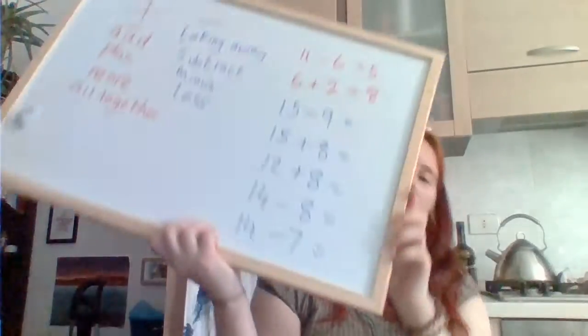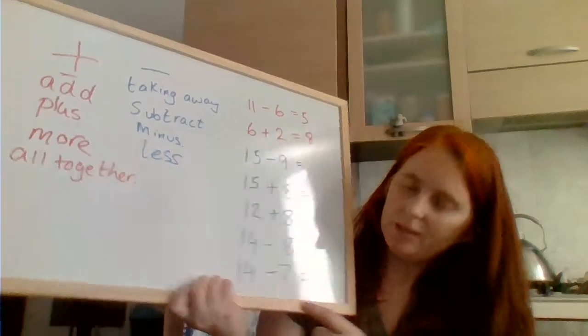Write down the biggest number first. So what's the biggest number? The difference between 7 and 14. Ta-da! Let's do that one again. What is the difference between 18 and 6? What is the difference between 18 and 6? What's the biggest number? When it's a taking away sentence, we always start with the biggest number. What is it, 18 or is it 6?